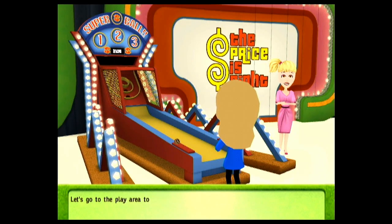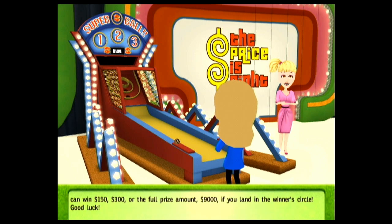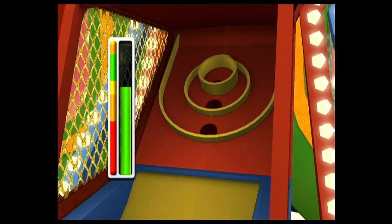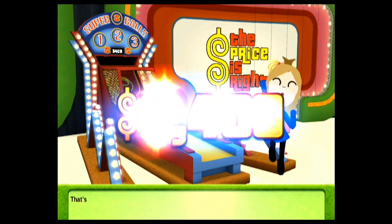Let's go to the play area to launch the Super Bowl. Okay, just like before, you'll throw the ball to win money. With the Super Bowl, though, you can win $150, $300, or the full prize amount, $9,000, if you land in the winner's circle. Good luck. Here's the Super Bowl. You landed in the $300 zone. That's it for Super Bowl.